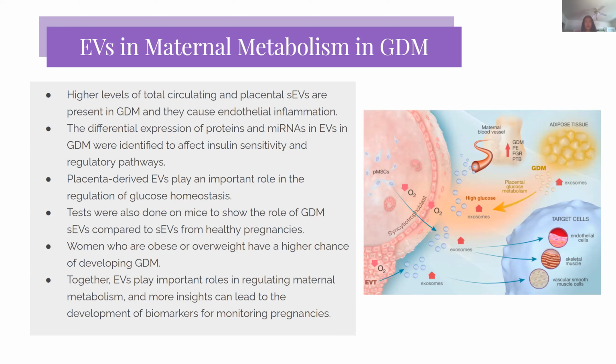Since obesity plays a role in insulin resistance, women who are obese or overweight have a higher chance of developing GDM, and there is a positive correlation between circulating levels of small EVs and maternal BMI. Together, EVs play important roles in regulating maternal metabolism, and more insights can lead to the development of biomarkers for monitoring pregnancies.